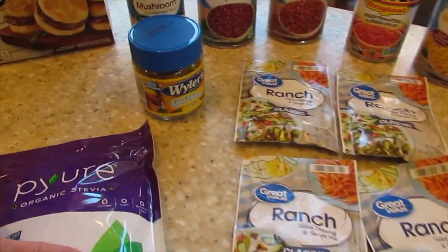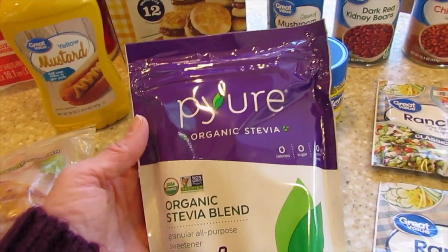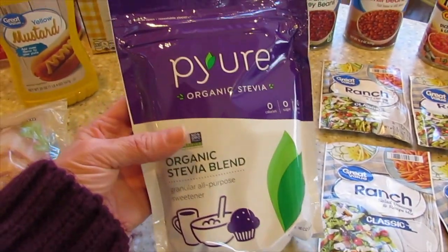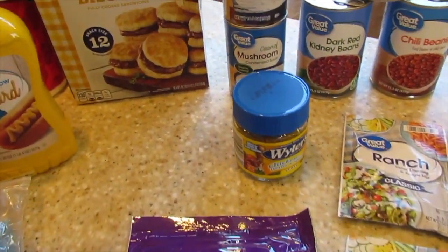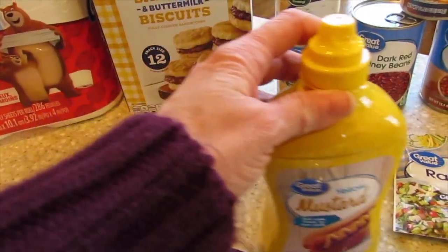And we'll go on over to the, I'm not sure how you say it. I say it puree, but I think it's pure, something like that. But this is a really good organic stevia. So if you guys haven't tried this before and stevia is something that you really don't like, this tastes pretty good. I don't mind having this. Then I got some mustard. I was almost out of mustard, so we needed some mustard.